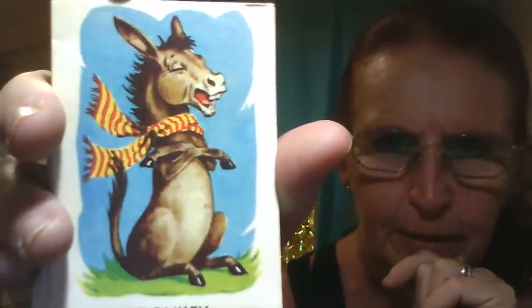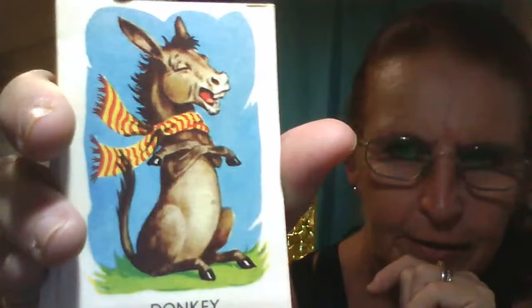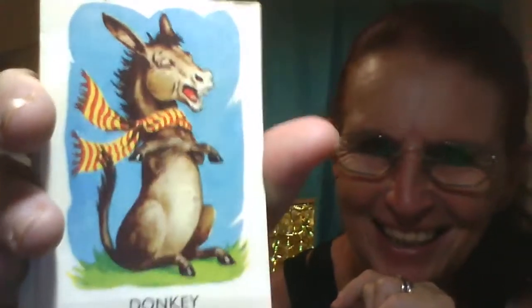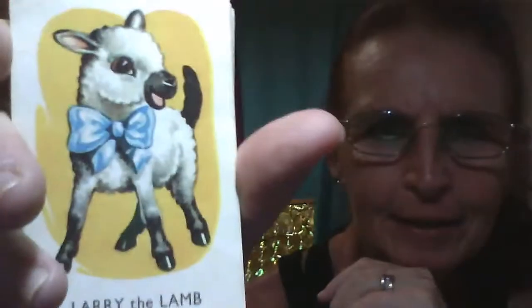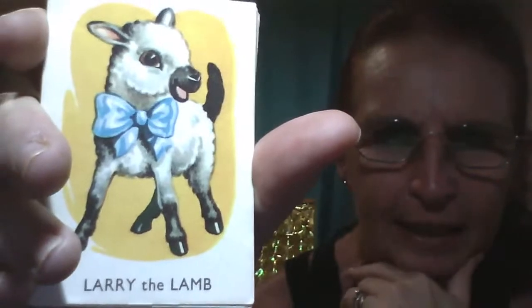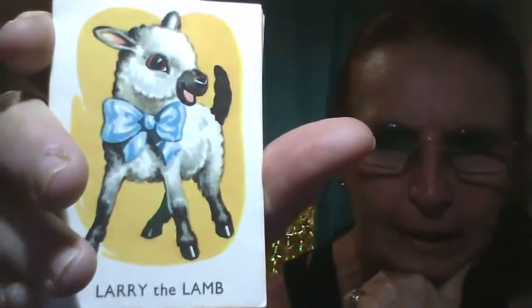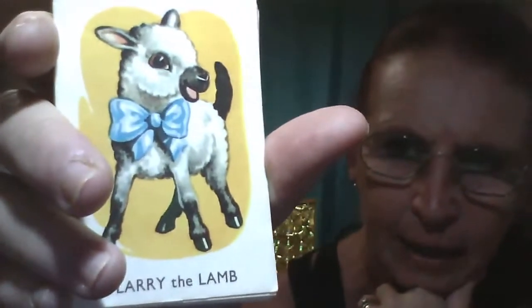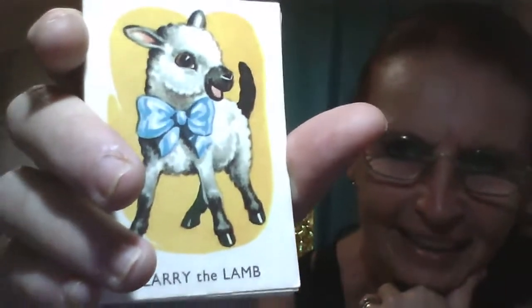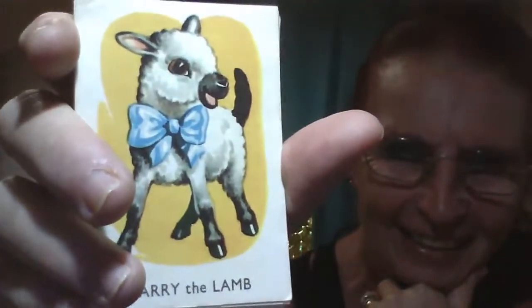Oh, we've got the donkey. We found the donkey. There's the donkey. Oh, he's folding his arms. He's got black nail varnish on. Guess what the lamb's called? Larry the Lamb, obviously. Only got a bow, Larry. Perhaps he's like a baby because he's a lamb, so he hasn't got all the attire yet. My grandmother used to say, donkey, donkey, donkey.